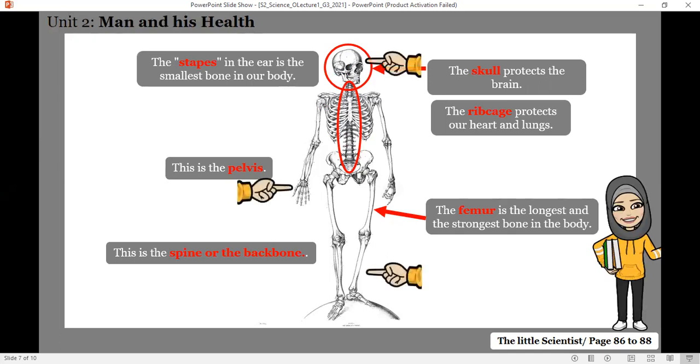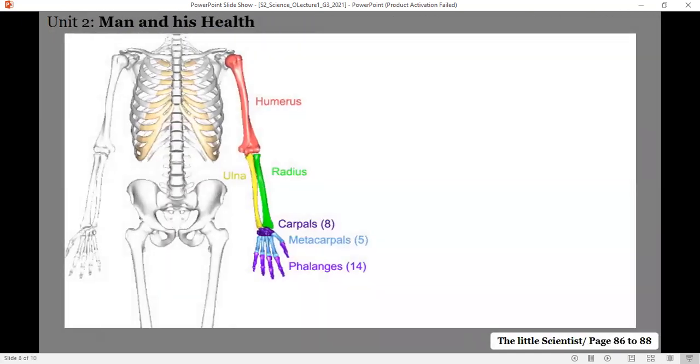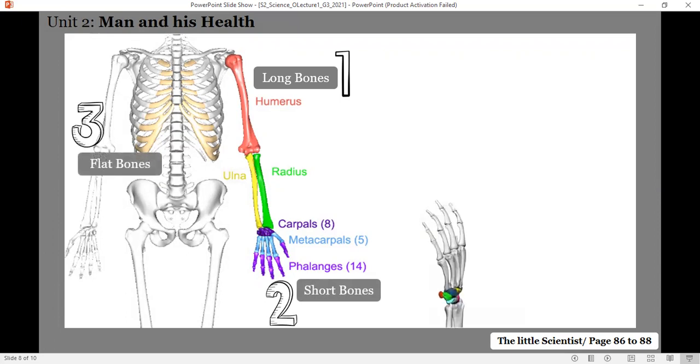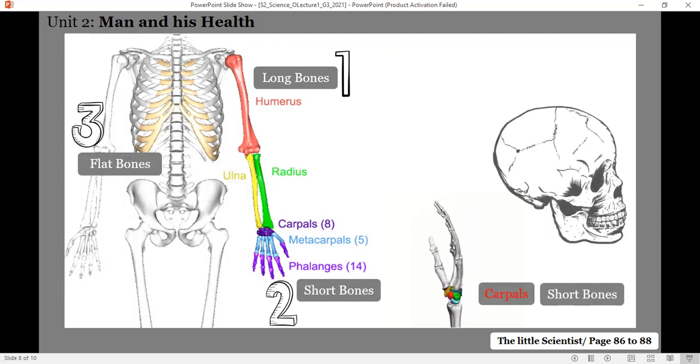Look at the bones. Do they all have the same shape, the same size? No, they don't. Let's see. Some of the bones are long. We classify them as long bones. Some others are short. Some bones are flat. Let's take an example. Look at the colored bones in the hand. These are called the carpals. The carpals are small and we classify them and consider them as short bones.